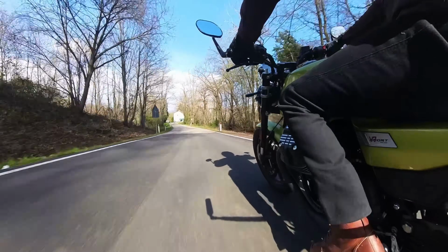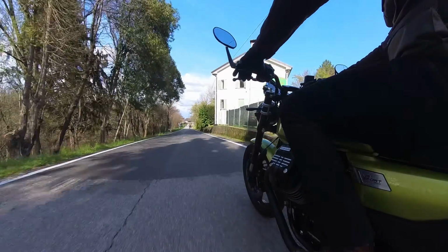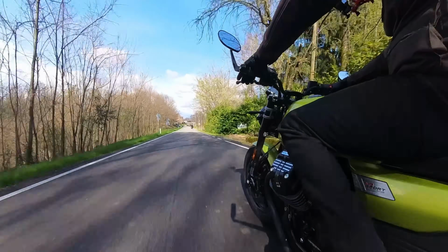It's just part of the ambiance of this whole thing, and whether you like it or not is really going to be up to you. But it's definitely a part of Moto Guzzi.